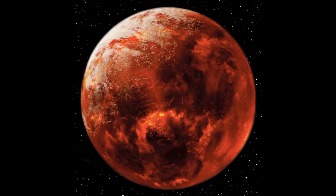On Mustafar, he would have to find an altar of the Sith on which he would bleed the kyber crystal. Mustafar was a volcanic planet famous for its mineral reserves, and the duel between Obi-Wan Kenobi and Darth Vader occurred on Mustafar itself.